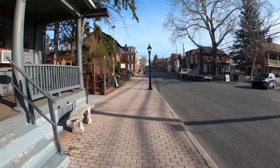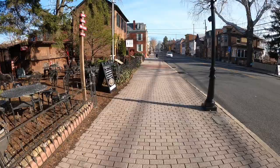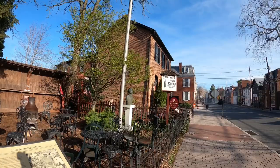So we're walking through downtown Gettysburg, and I want to show you just a few of the battle damaged homes that exist besides the Jenni Wade House. This is the site of the Farnsworth House. And during the Battle of Gettysburg, it was known as the Sweeney House. And this was a Confederate stronghold, because if you'll notice on the side of this building, and we'll get closer, there are a ton of bullet holes still there.